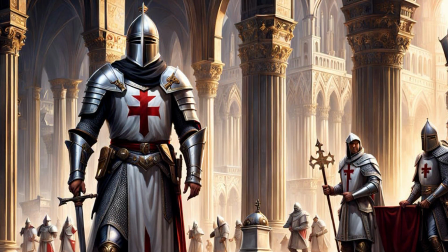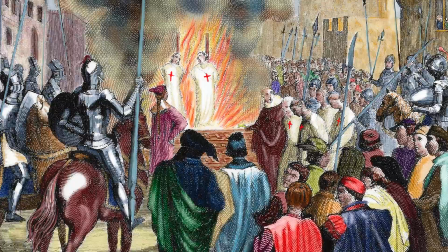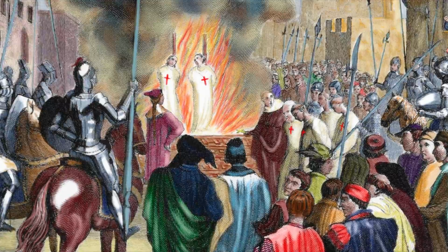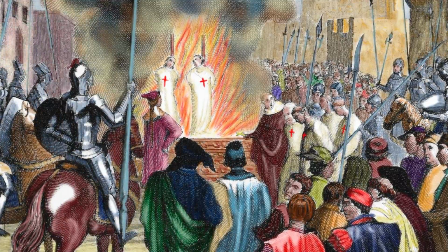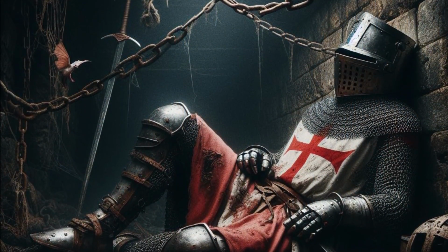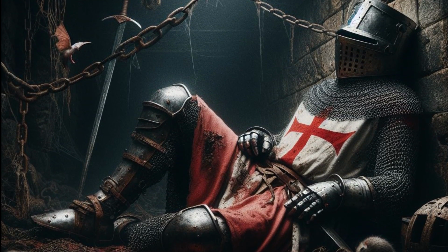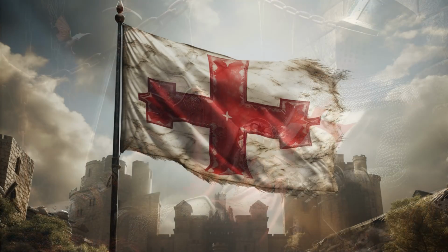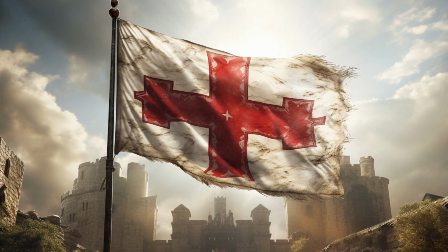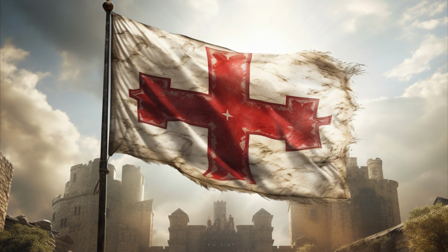In 1307, they faced persecution and suppression, accused of corruption and blasphemy. The Templars were disbanded, their leaders tortured and executed. Templars who renounced were spared execution, but faced imprisonment and penance for the remainder of their lives. For those who refused, a far grimmer fate awaited. The Knights Templar is an incredible story, a 200-year history that went from 9 knights to thousands, and went from the heights of power to the depths of tragedy.